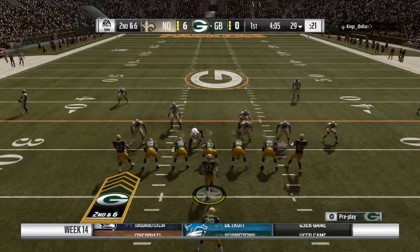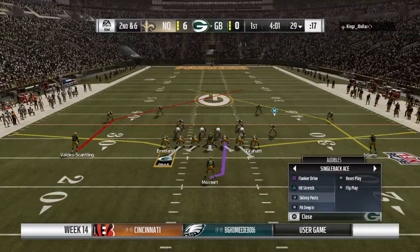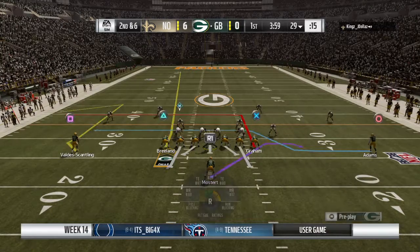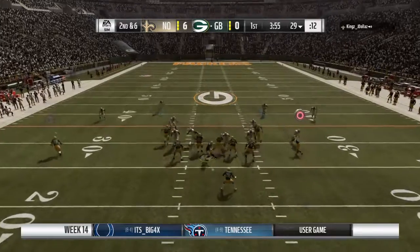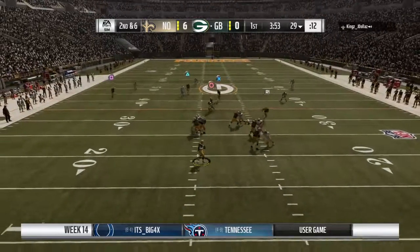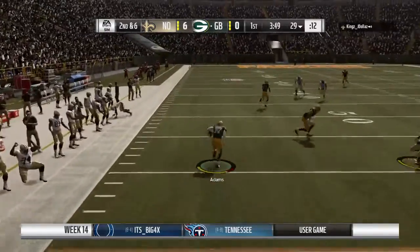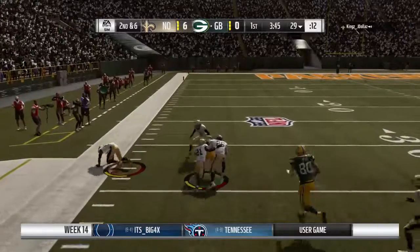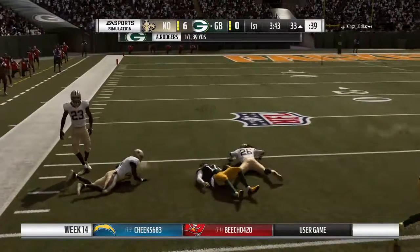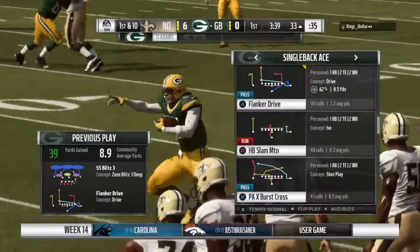2nd and 6, just inside the 30. Now Rodgers throwing on 2nd down. The left side throw complete to Adams. He's going to get this all the way down inside the 35. A gain of 39 that time.